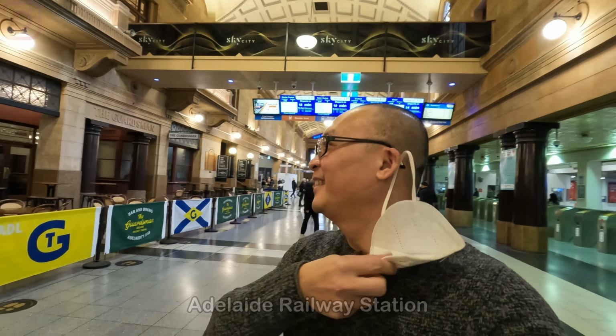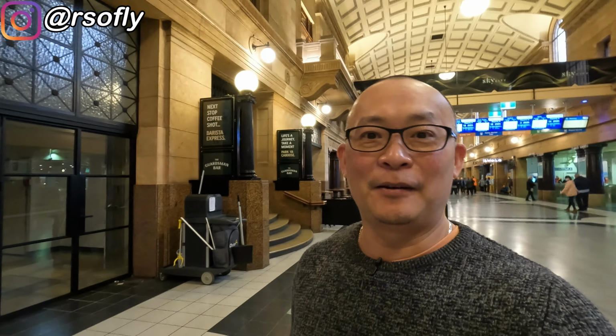Voila! Welcome to Adelaide Central Station. So that was the Gawler line, fully electrified, fully operational. Yeah, it was very quiet, of course, because it's an electric train. Very quiet, very smooth, and definitely a comfortable way to get from Gawler to Adelaide.